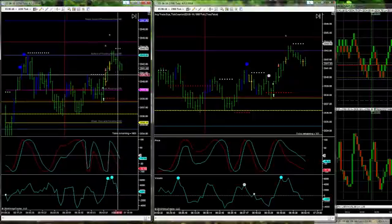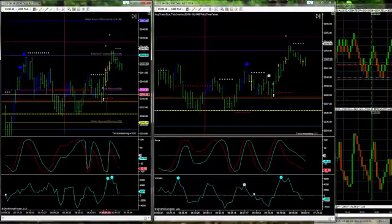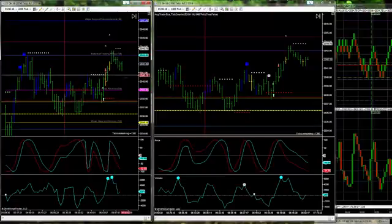Considering a long trade here. Market just opened up. It's 6:50 a.m. Pacific time. The open is 37.75. Cyclical support is going to print once these cross here and here.